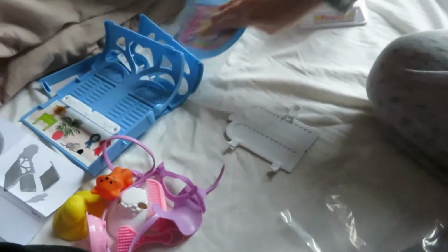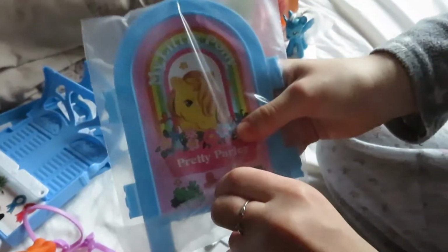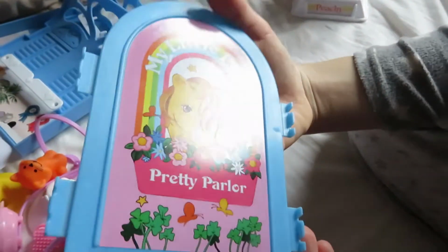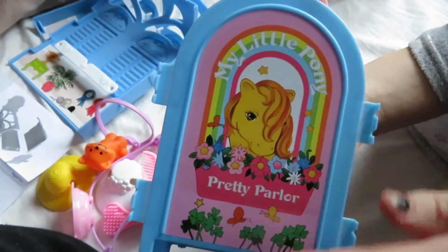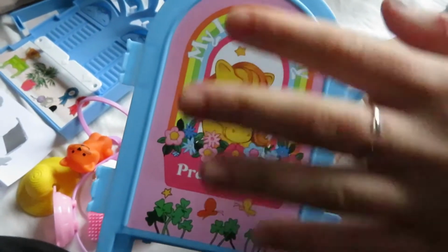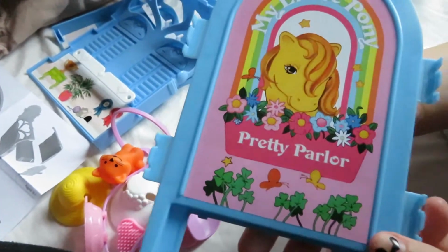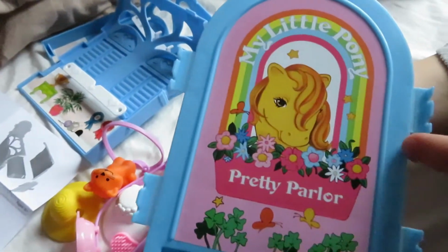And oh yeah, last but not least, we have another bag, and this one's got an adorable picture of Peachy with the name Pretty Parlour. Oh, and it's so cute. I think this is the back piece. It's like when you're transporting her, she's sticking her little head out of this hole, you know, like in real stables you've got this gap so that the horse can stick its head out. I think it's adorable, and it's in this gorgeous 1980s art style with, obviously, the name My Little Pony. And yeah, it's so cute.